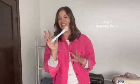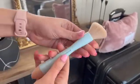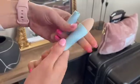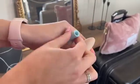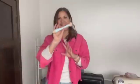This little makeup brush is so cool. You don't even need this for travel. This is just awesome for having all of your makeup applicator tools in one spot. So this is actually by the same brand as the razor, but with it you have a sponge applicator on one end, you have a large brush on the other end, and then you are able to twist this apart. So again, kind of just a great way to have all of your makeup application tools in one spot. Just really sleek. It has everything you need.